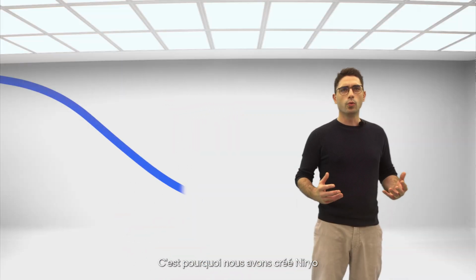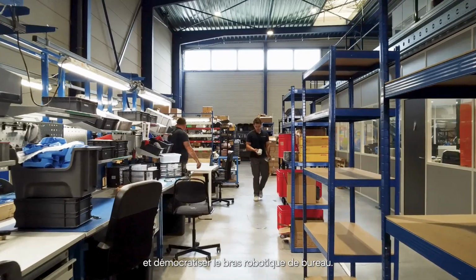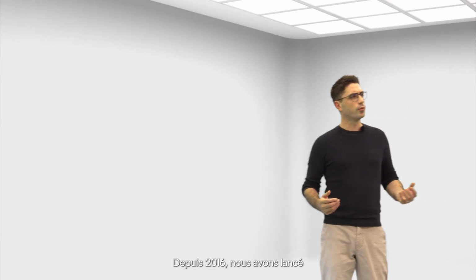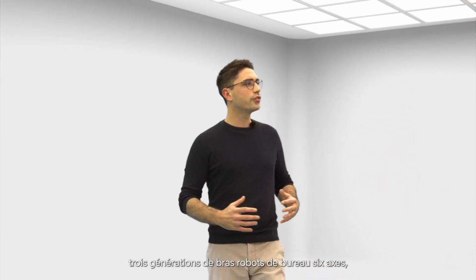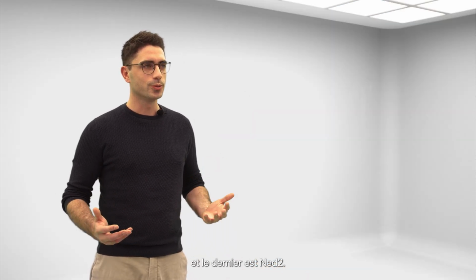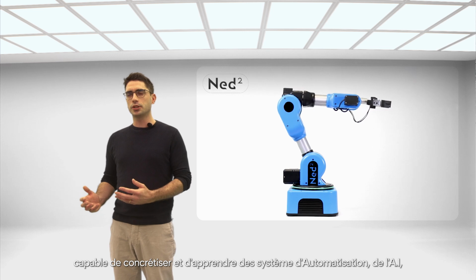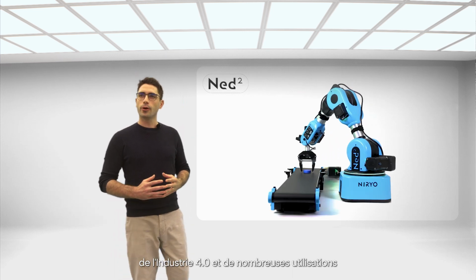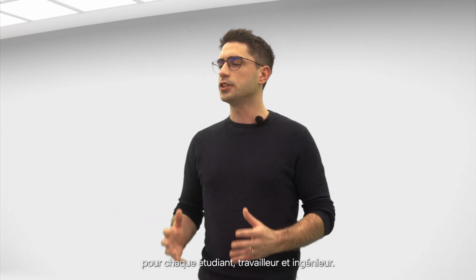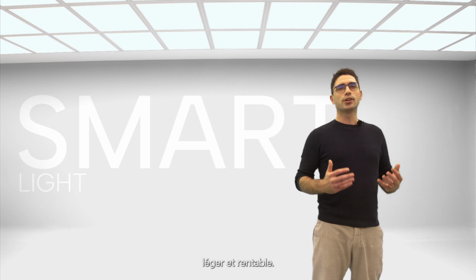This is why we built Niryo, to empower people through robotics and democratize desktop robotic arm. Since 2016, we have launched 3 generations of 6-axis desktop robotic arm, and the last one is NED 2. An accessible robot able to practice and learn automation system, AI, Industry 4.0, and plenty of usage for every student, workers, and engineer. Our objective is to propose a smart robot, light and cost-effective.